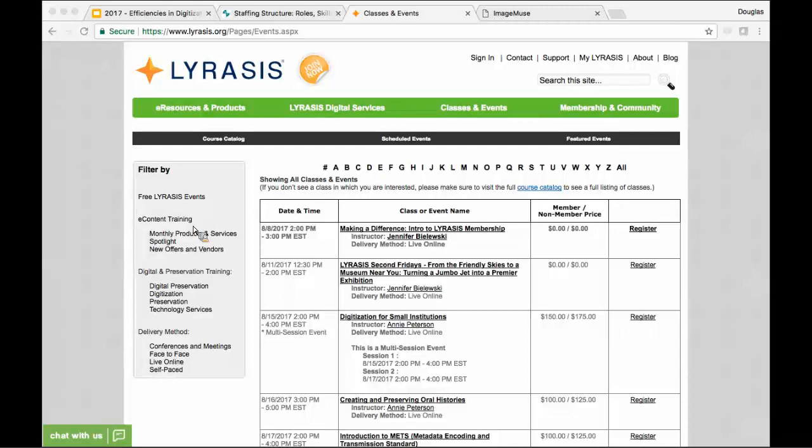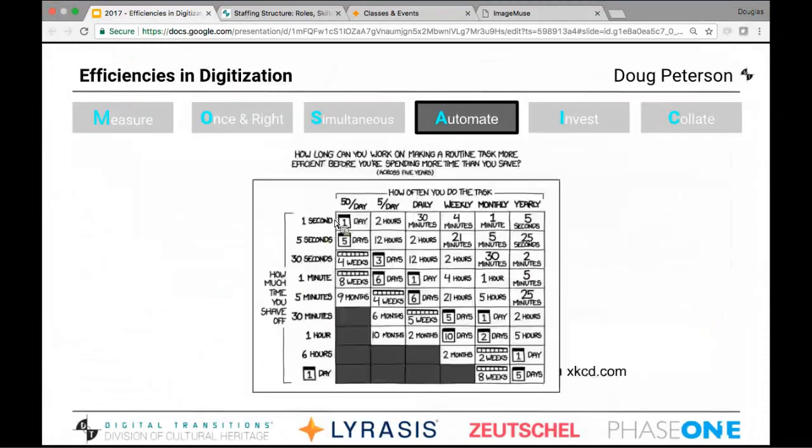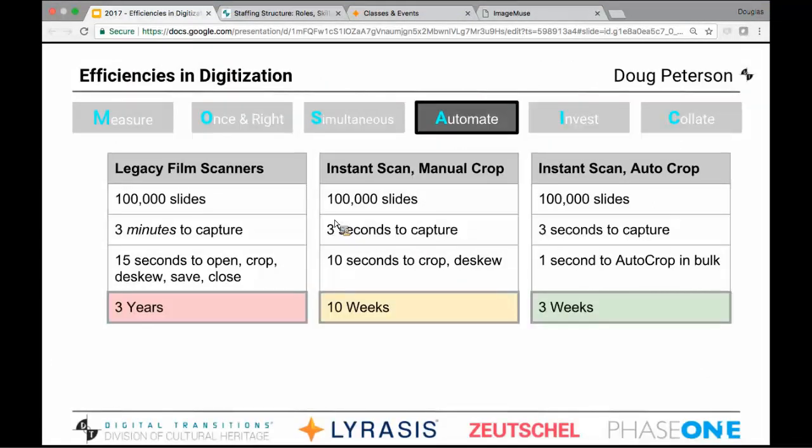And the second main area would be disk speed. It's especially important because on something like auto crop, when we looked at this graph talking about 1 second per auto crop, that is an accurate number, but that does depend on being able to access the automatic routine, being able to access the file, run the routine, and put it out again. So faster disk access speed, whether that's an SSD inside of the computer or a very fast external drive, is something to be considered.